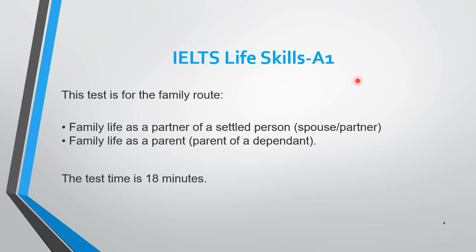This test is for the family route. A1 is for family life as a partner of a settled person, spouse or partner. If your partner, spouse, husband or wife is in the UK and you want to join them, you need to apply for a spouse visa and you need to satisfy the Home Office language requirements, which is IELTS Life Skills A1. If you want your parent to come here and join you, once again they would need to have A1, which is IELTS Life Skills.